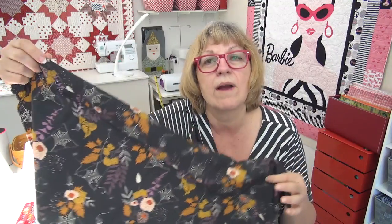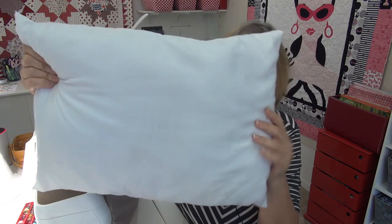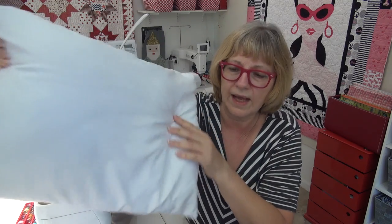There's not a whole lot of it, and I decided that it would make a perfect third or fourth pillow, because remember I have the cross stitch pillow. So I needed to find a pillow form because I wasn't going to wait to order one. I don't have that patience. So I found a rectangular pillow form that we had. So that's what I'm doing.